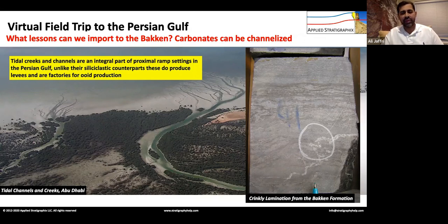Now, this is very different from siliciclastics. In siliciclastics, we don't build levees associated with tidal channels. And here, the reason we're building levees is not because the flows coming down the tidal channel from land are mud-rich. That's not the case. What happens is you've got a big storm that comes in from the seaward side, and during that storm surge, sediment that's sitting at the base of these tidal channels is pushed out and deposits along the margins of these channels, and that's how you develop levees.